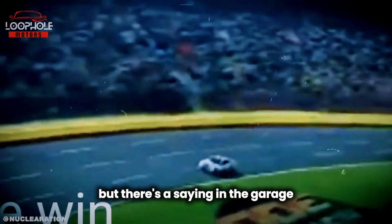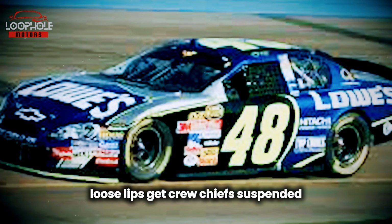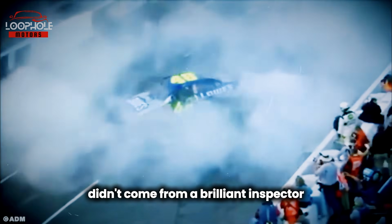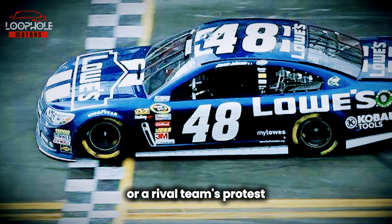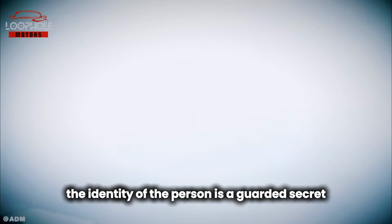But there's a saying in the garage, loose lips sink ships, or in this case, loose lips get crew chiefs suspended. The unraveling of the scheme didn't come from a brilliant inspector or a rival team's protest. It came from inside the house. To this day, the identity of the person is a guarded secret, a ghost story told in hushed tones around Mooresville.